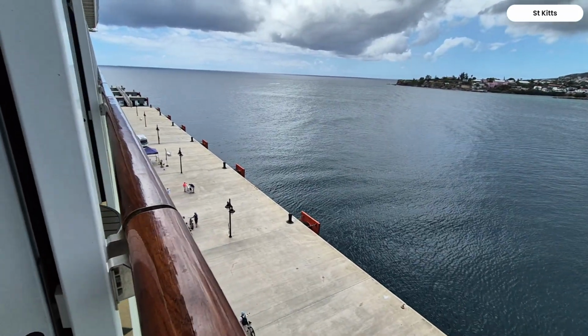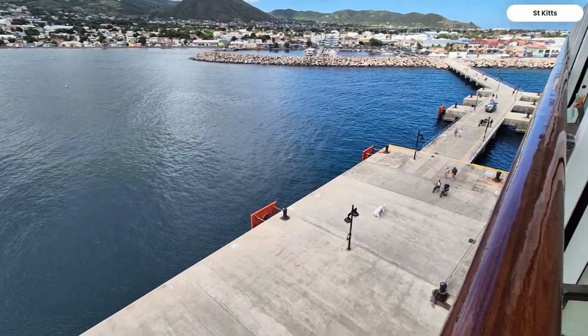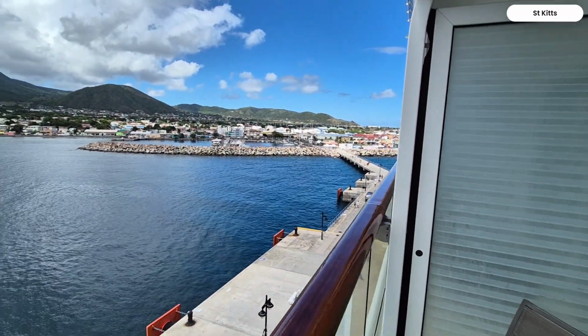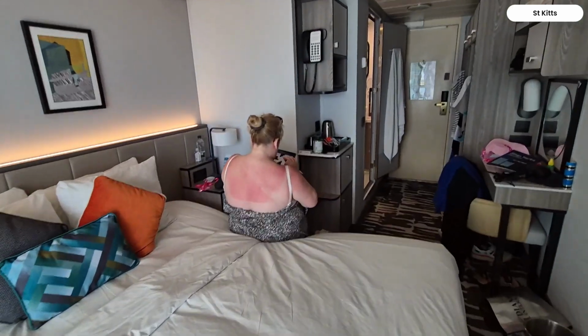Playing your reggae music down there while you get on and off the ships, and there are shuttle buses here at St Kitts that take you all the way down the pier. One coming in there now, I believe they're free of charge. We strolled there and back when we went down. Nice to have a stroll. And that's room 6028 with a balcony.